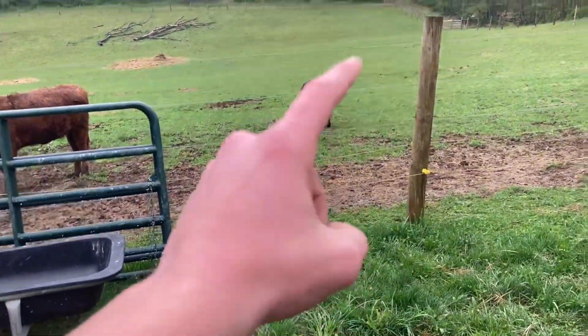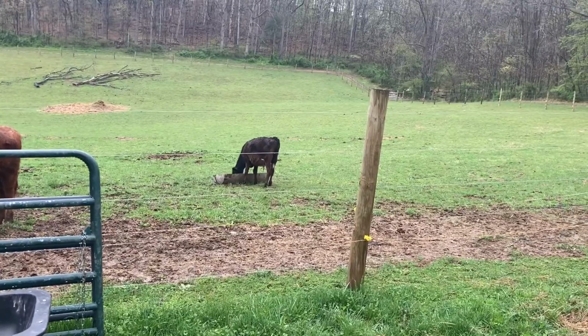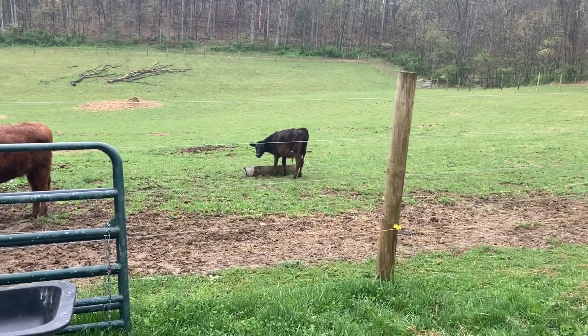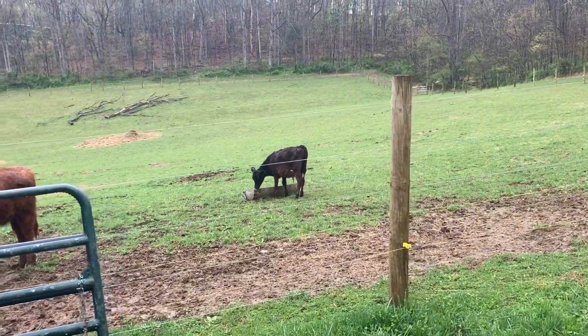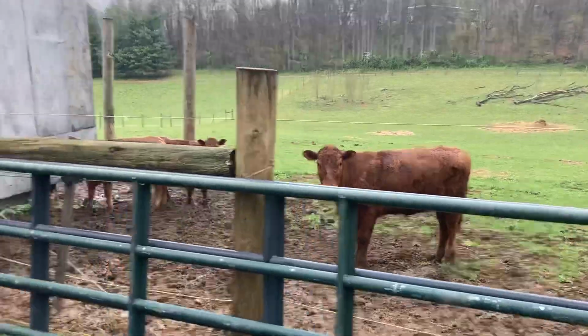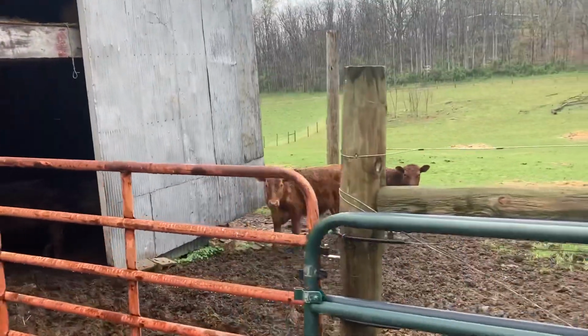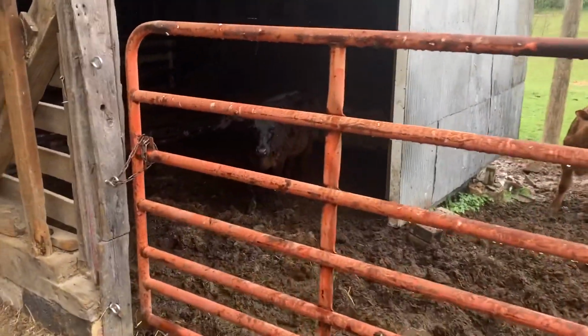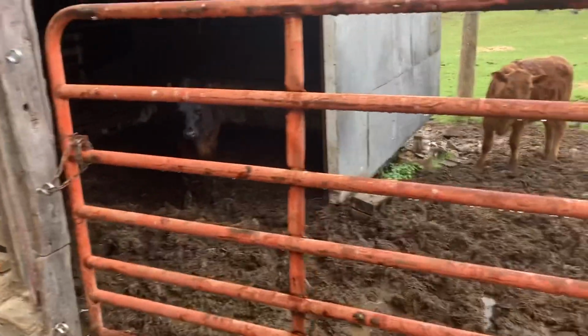So, yeah. All right, so that cow right there eating out of the trough, that's Garth. That's one we've had. That's the calf that we got in September that we raised from a bottle calf. Here's our 3 new cows. There's one right there. And then the other 2 are right there. There's Daisy right there, the other calf we've had since September.